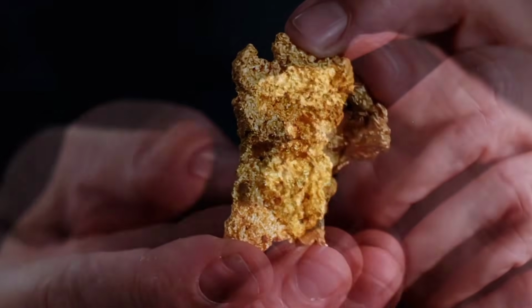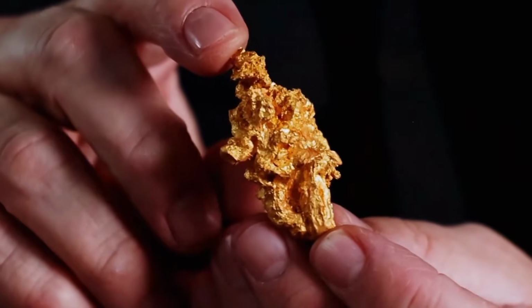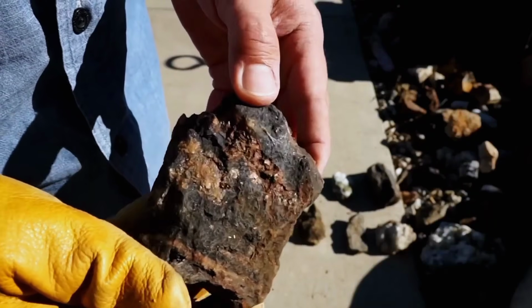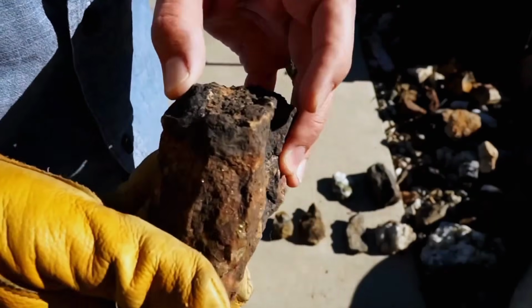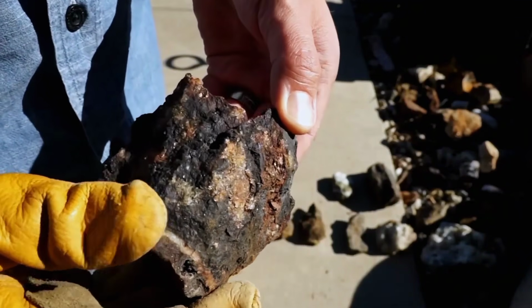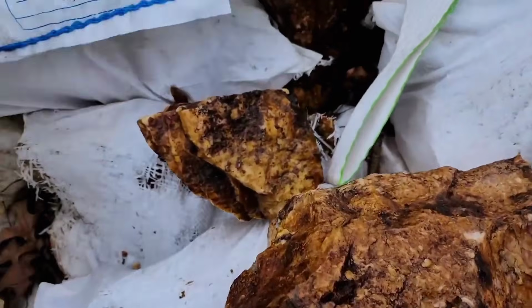Every gram of gold recovered carries a cost: time, energy, tools, and patience. What matters is not how much gold exists in the ore, but how efficiently it can be separated without wasting more than it returns. This is where geology quietly becomes economics.